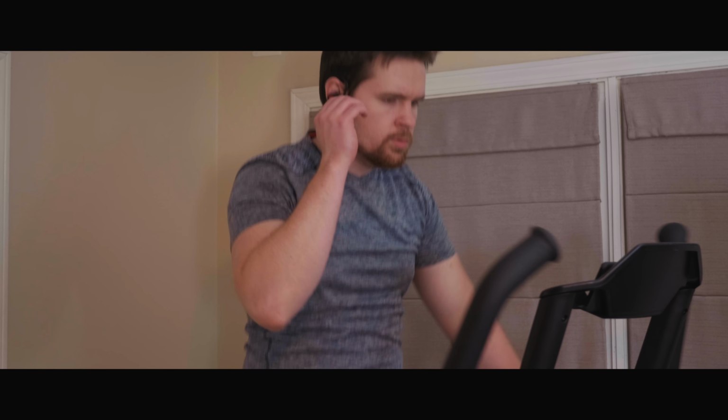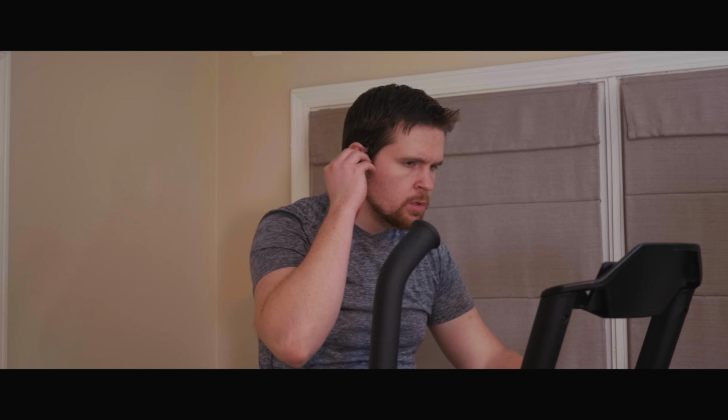Now, MPow did make an interesting design decision with these. There is no remote on the cable. All of the buttons and controls are actually built into one of the earpieces. The earpieces do protrude a little bit outside of your ear, which I like because they're still super lightweight. It's not like that protrusion's adding weight to your ears and making it uncomfortable. They're still very comfortable, but it allows you to grasp onto them so you can click the buttons without shoving them into your ear each time you press a button.